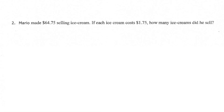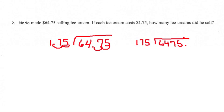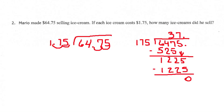Now let's take a look at question number 2. Mario made $64.75 selling ice cream. If each ice cream cost $1.75, how many ice creams did he sell? So we first have to set up our division problem. We see that there is a decimal in the divisor, so we need to turn that into a whole number. So we swoop it 2 places to the right, and what we do to the divisor, we do to the dividend, and we rewrite the problem. And so your answer is 37 ice creams.